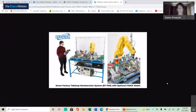We're going to have to get it set up before the fall semester, but there's the Amatrol system. That's pretty much what it's going to look like, right? Same with the FANUC arm and everything. We are also working to get a robotics lab, a special room only for robotics. That's what we are planning to do.